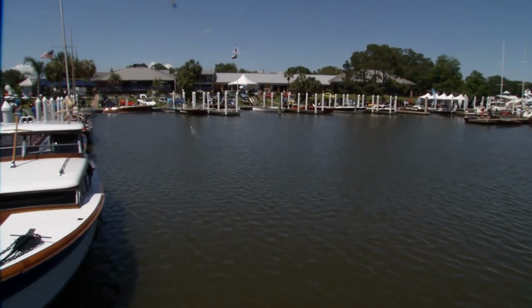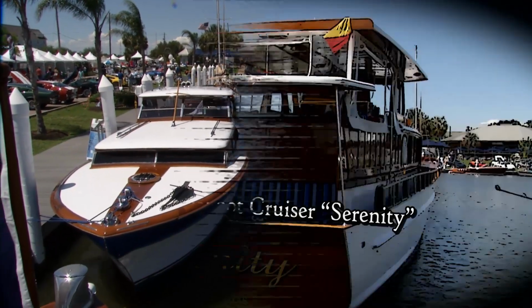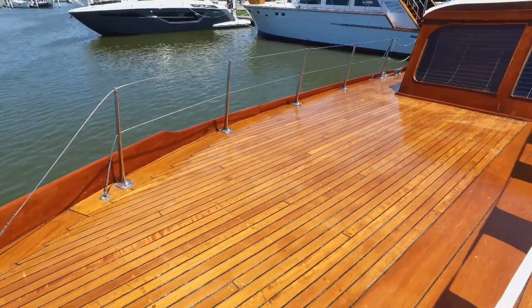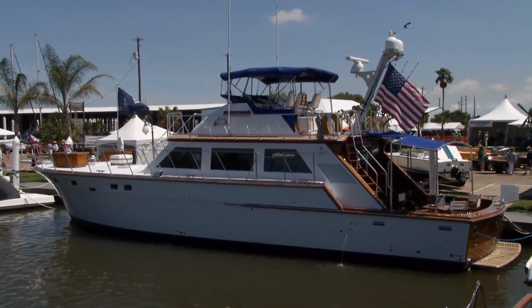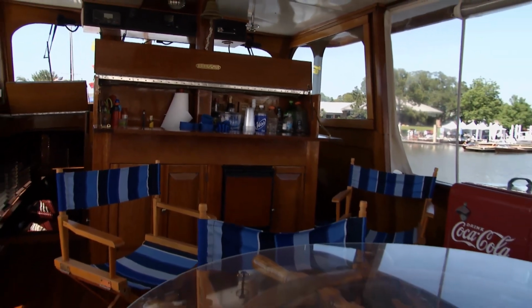At the other end of the size spectrum, a grand old ship with an amazing history. The boat's name is Serenity. She's a 1941 Elco 57-foot cruiser. Of course, that's right around World War II, so you can imagine she was actually commissioned by a family by the name of Reynolds to be built. There were only 7 of these 57-footers built by Elco. She was one of them.